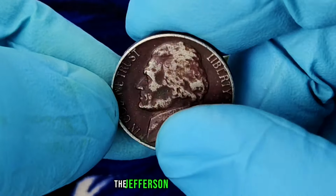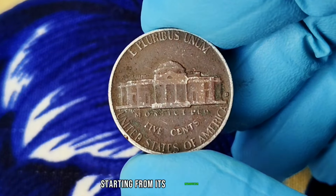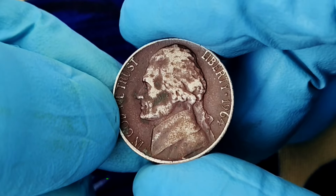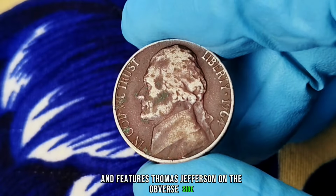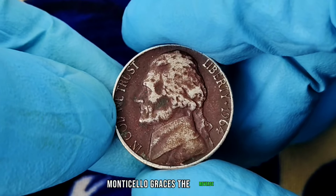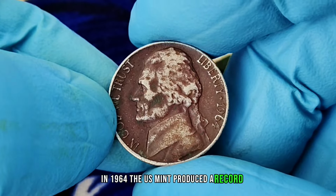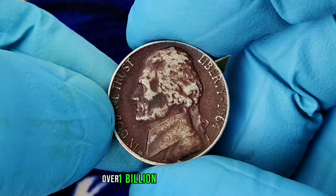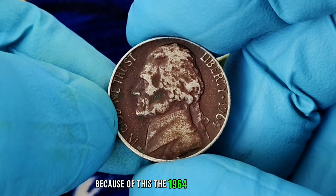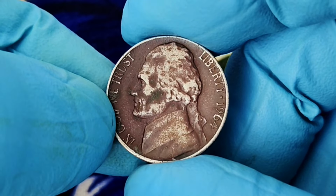The Jefferson nickel has a long and storied history in American currency, starting from its introduction in 1938. The coin was designed by Felix Schlag and features Thomas Jefferson on the obverse side, or head side, while his famous home, Monticello, graces the reverse side. In 1964, the U.S. Mint produced a record number of Jefferson nickels, over 1 billion coins, to address a coin shortage at the time. Because of this, the 1964 Jefferson nickel is one of the most common dates you'll find in pocket change. But there's a twist.